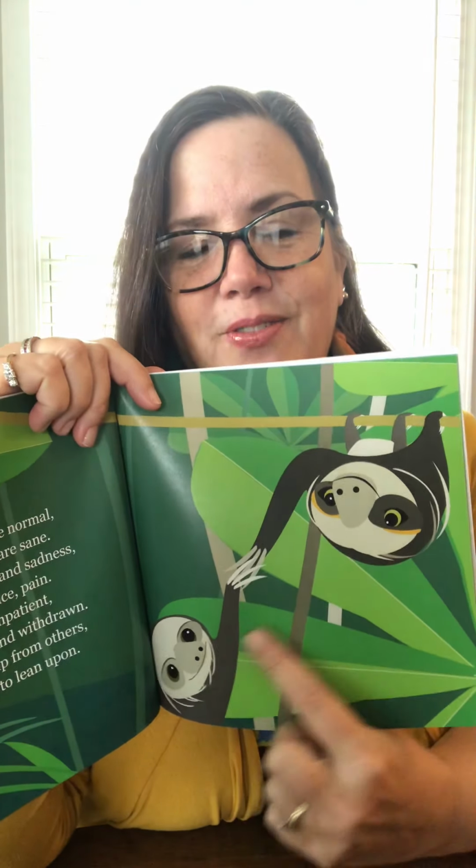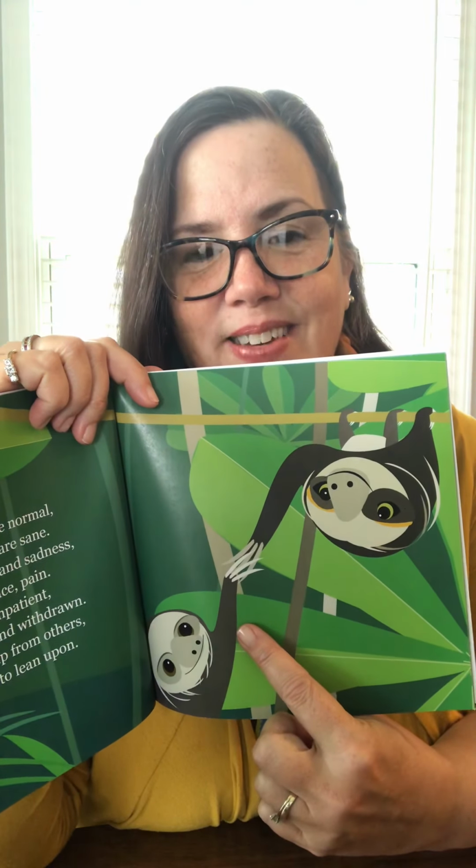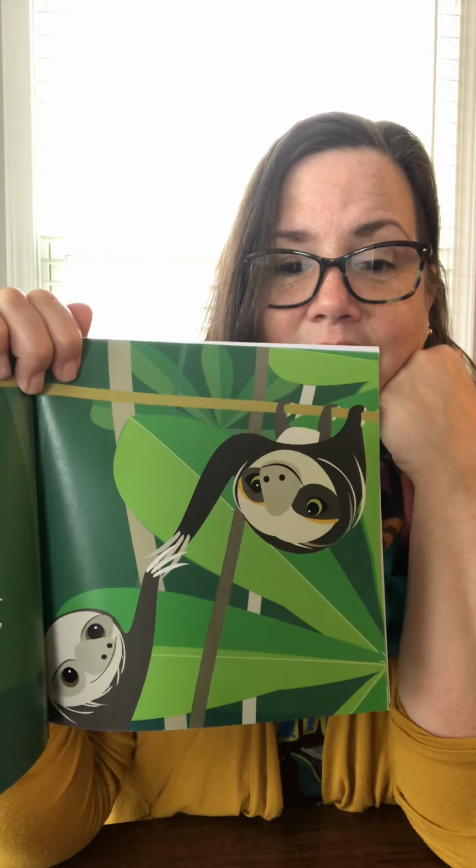Look, he's got a friend that he's connecting with. All of these feelings are normal, and all of them are sane. Everyone feels joy and sadness, fear, annoyance, and pain. We all get impatient or discouraged and withdrawn. We all need help from others and a friend to lean upon.